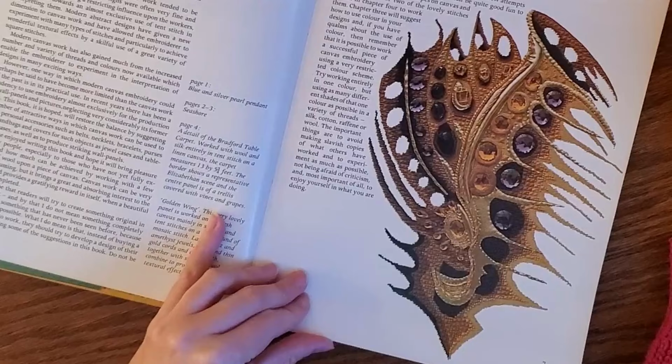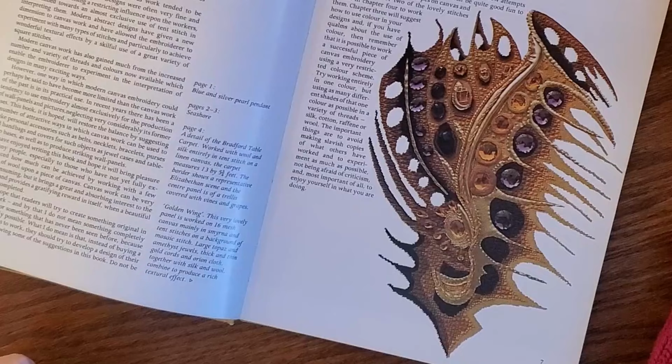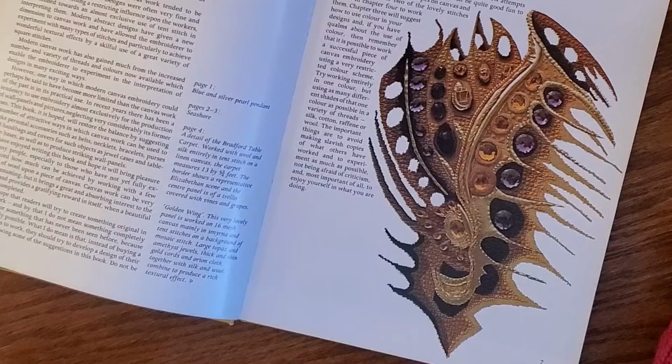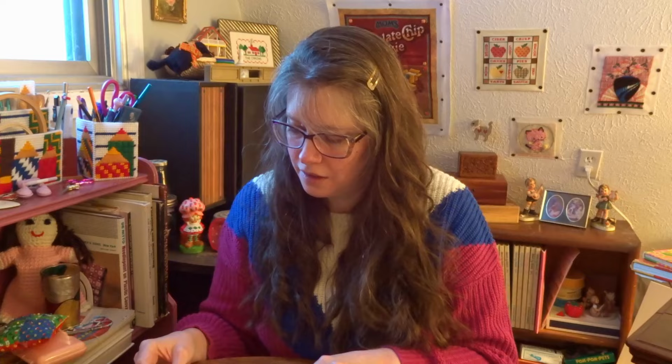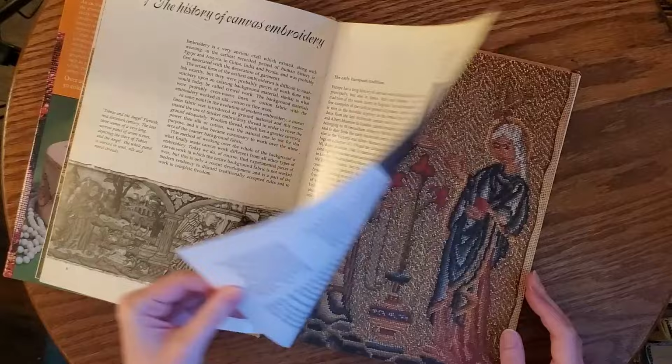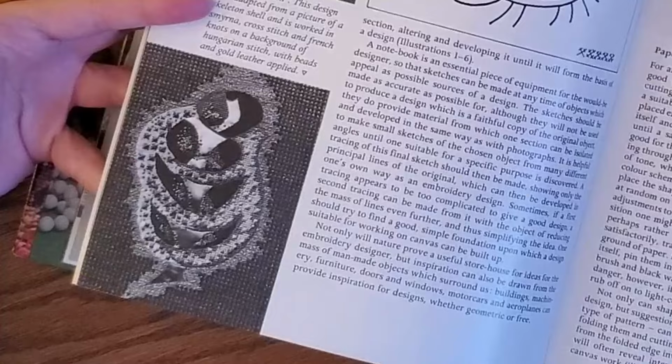Worked on 16 mesh canvas, mainly in Smyrna and tent stitches on a background of mosaic stitch. Large topaz and amethyst jewels, thick and thin gold cords, and Orion cloth together with silk and wool combined to produce a rich textural effect. It's just so gorgeous. So here we have some history. We have traditional pieces. Here it talks about designing your own canvas embroidery. Then we get stuff like this, a representation of a shell. And it's not even in color, but the texture shines through and it looks so spectacular.